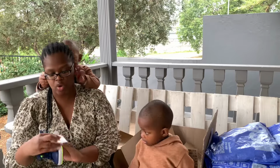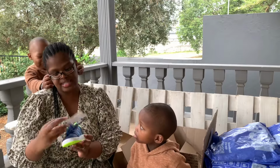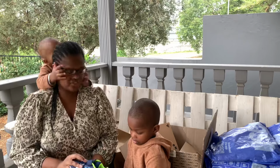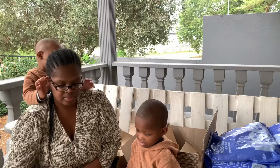So these are called Grand Court EL. And as I said, we got size 10 for Zia and then size 8 for Zimbu. You wanna fit it? Yes. Okay, we're gonna fit it just now.